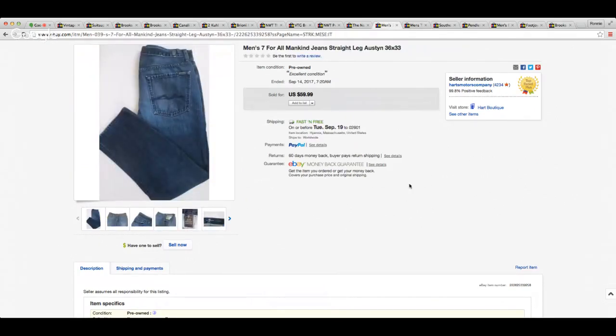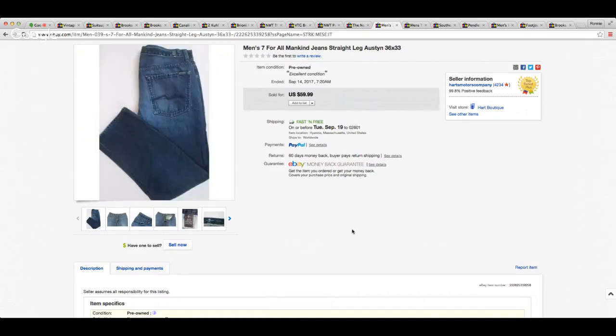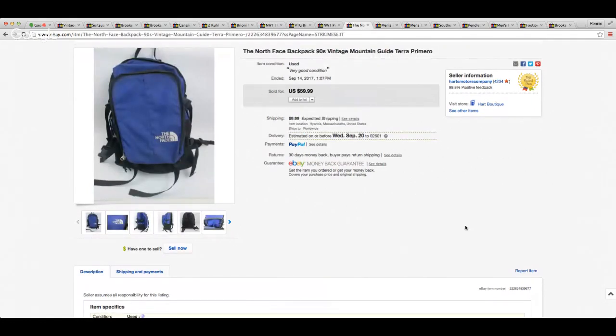Pair of men's 7 for All Mankind jeans. Austin is the cut. It's the tag for you. Nothing special. 36, 33. These have been up maybe a month or so, maybe a little less. They sold for $47.99. I probably paid regular jean price, probably $7 or less for those, depending on where we got them. I just don't remember.